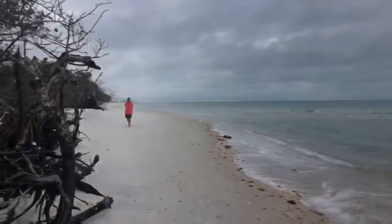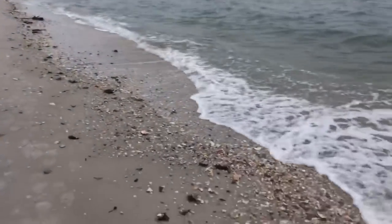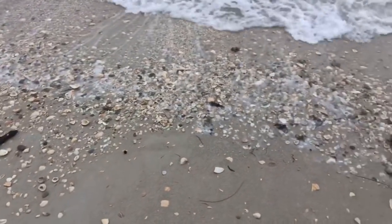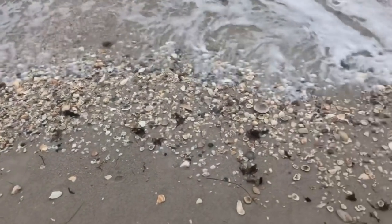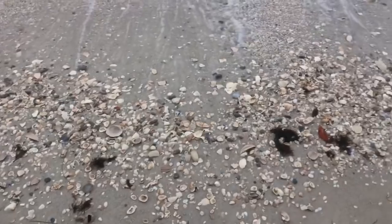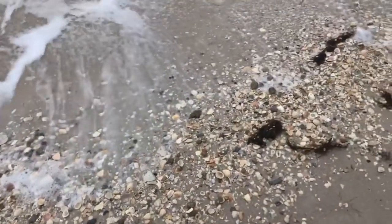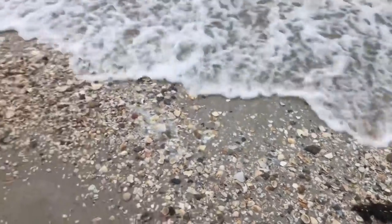Ooh, a lot of shells along here too. A lot of shells right in here. Seeing anything worth taking home? There's quite a few of them. Wow.